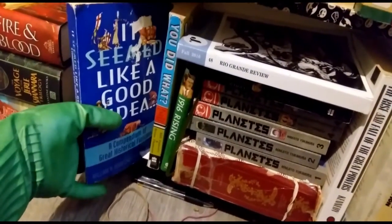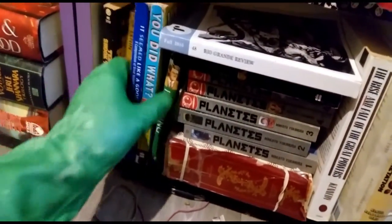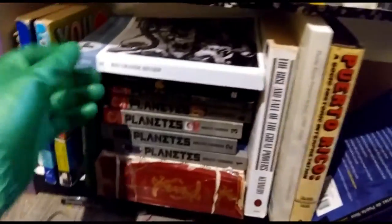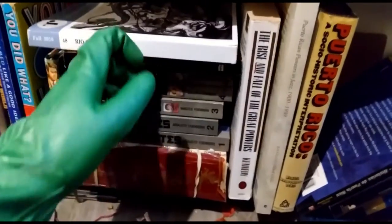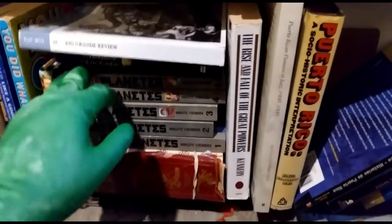Same thing with It Seemed Like a Good Idea. These are just essays on silly things that went wrong, edited by Bill Fawcett. Little book here on the Easter Uprising. Rio Grande Review, doesn't matter what that is. The Professor and the Madman by Simon Winchester. We've got some, these are the only mangas I have, and these aren't even mine. I borrowed them, but it's Planetes.